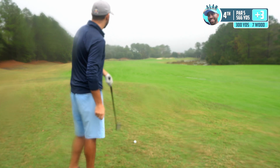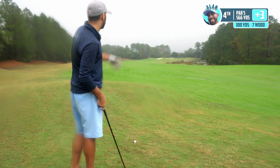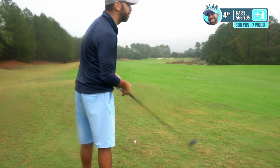We're just going to take 7 wood and play up to the mound left of the greenside bunkers here. No need to flirt with this water at all, so we're just going to take it out of play and play up the fairway, lay up, try to get on 3.